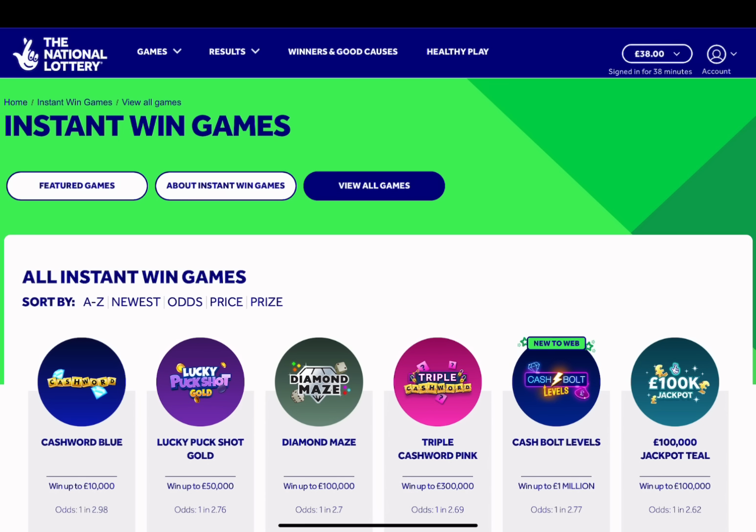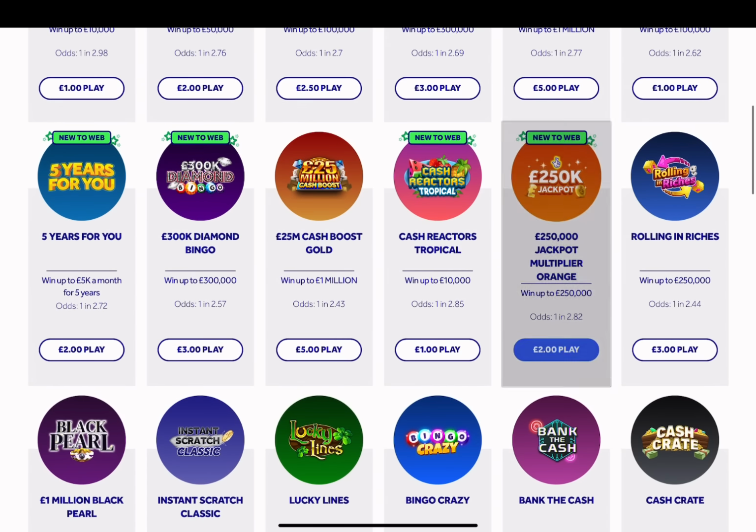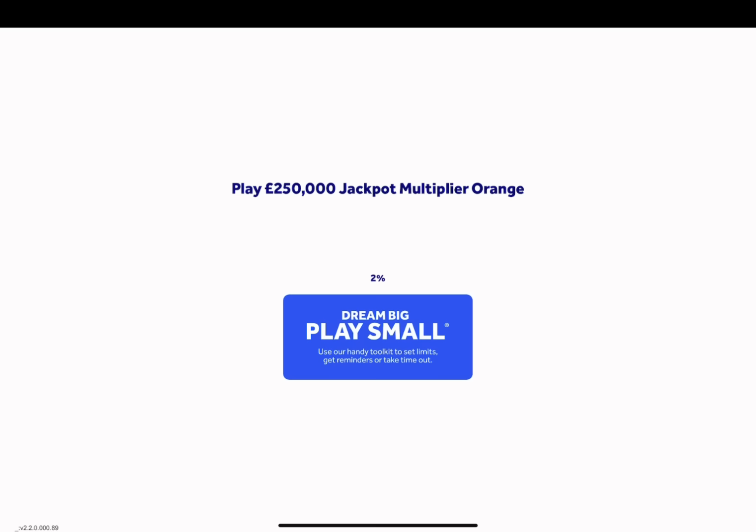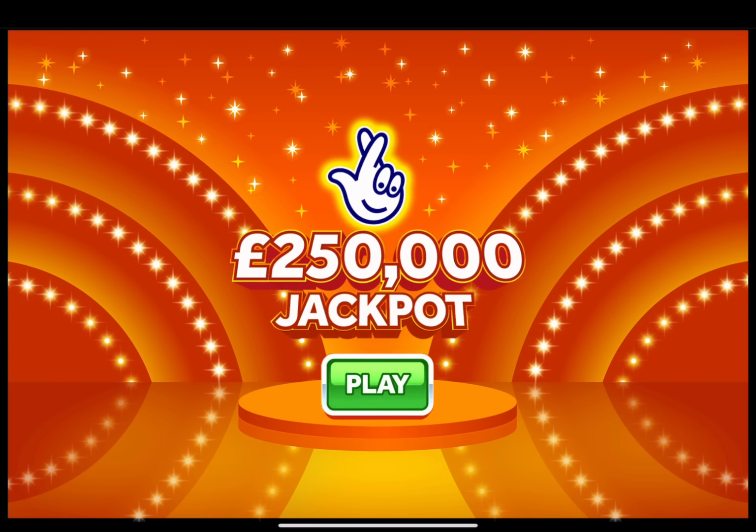Even more so to Dean and Joe for those incredible choices there, especially Dean with that Millionaire Maker. Wowzers, what a run that was. I've still got £8 to play with. So let's take a look at these instant win games. Let's have one of my all-time favourites, the 250,000 in orange.